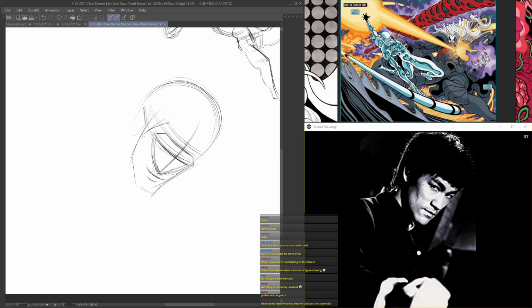But I'll try to get a quick lay-in in the time that I have left of his head. Try to get some of his hair shape in. I'm not going to be too worried about getting in the features. I just want the general construction of his head. Yeah, a bit of his chin.